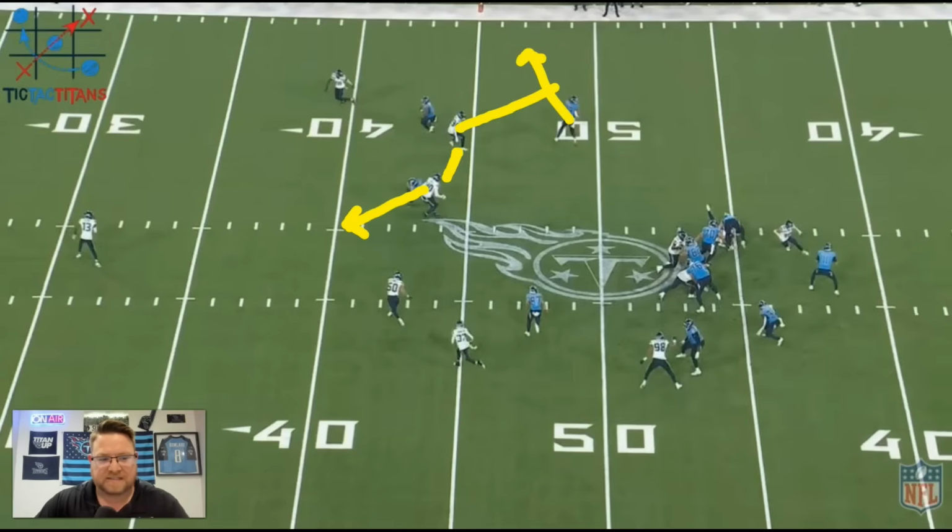And since this is the deep third, he knows that he's got deep responsibility. So he can't be too far up on Jha'Quan Jackson because he's got to make sure that he doesn't get beat deep by anything. Maybe he turned this into a wheel route. You never know. He's got to make sure he does his job. So Jha'Quan Jackson is smart enough to just sit it right down, right here in between all of these guys.